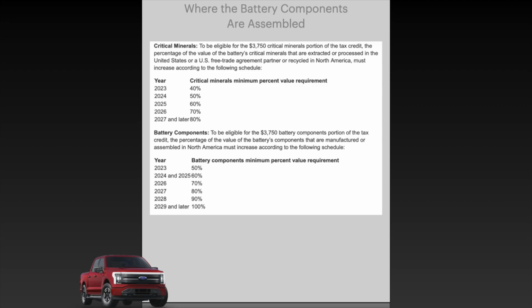So the other $3,750 goes into battery components. Well, you actually have to have your critical materials made with U.S. friendly countries. However, a lot of companies are bringing their battery manufacturing to the U.S. Now, it's fine that you've got the battery plant here, but the materials to make the battery still have to be sourced out of other countries.